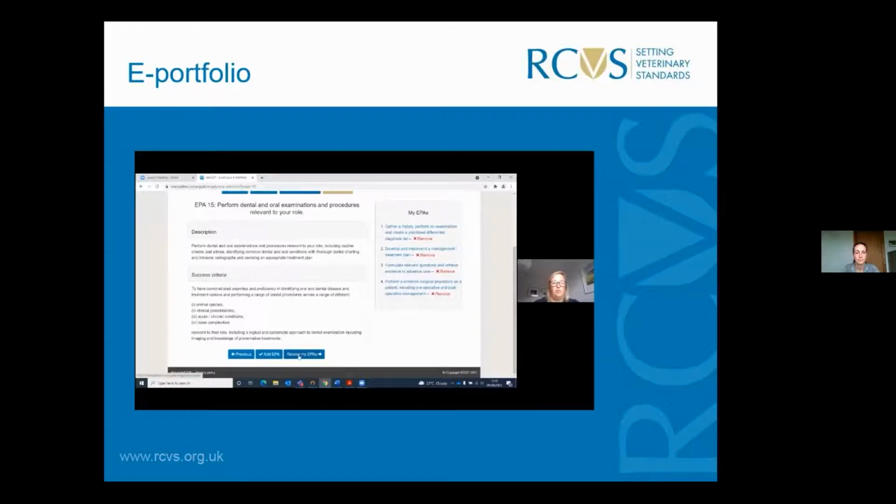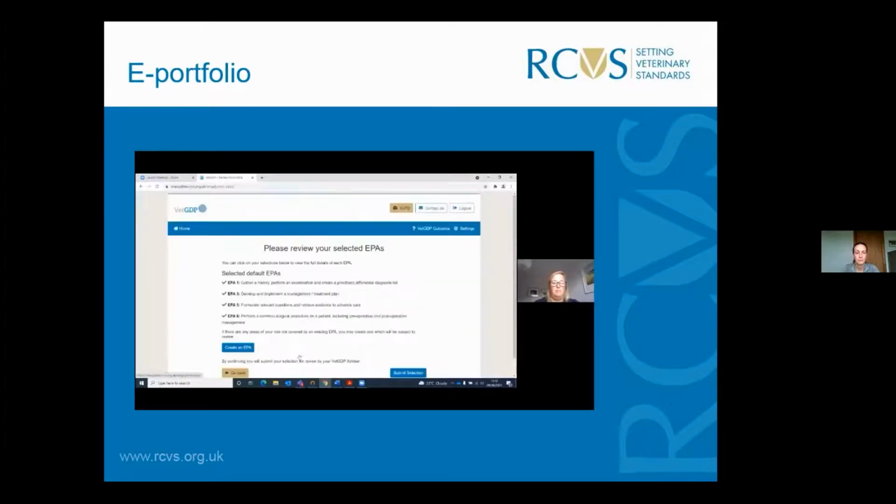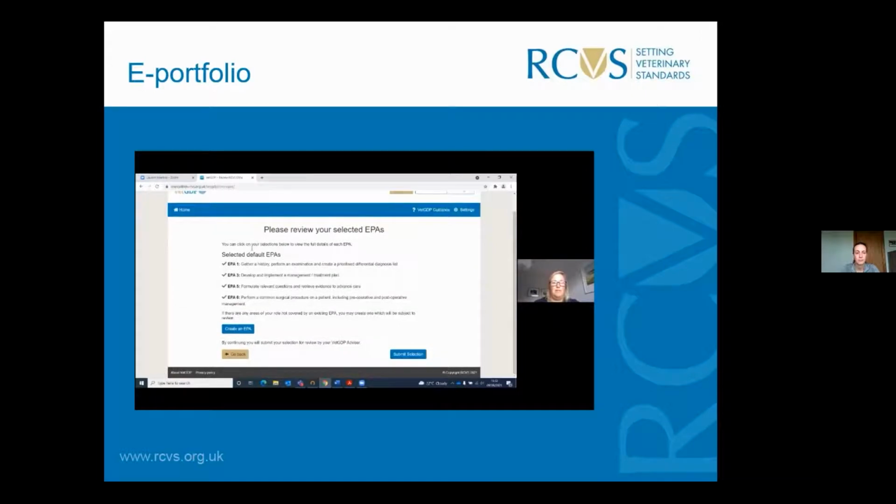You can then review your EPAs with this button at the bottom, and this will give you a list of all the EPAs that you've chosen. If you feel that the EPAs that are available on the system don't cover your entire job role, then you can create your own EPAs. It is worth noting, though, that the EPAs have been created at a deliberately high level to be able to adapt to as many jobs as possible.